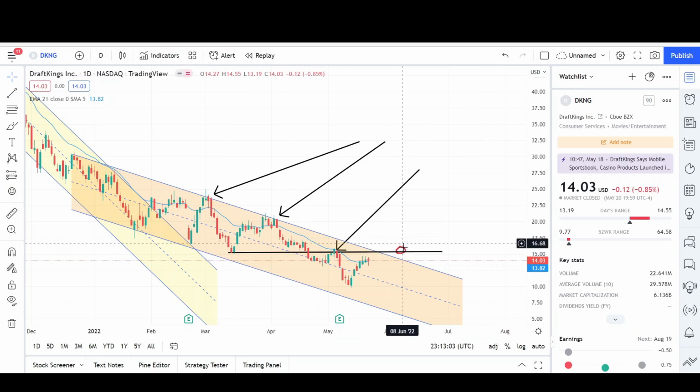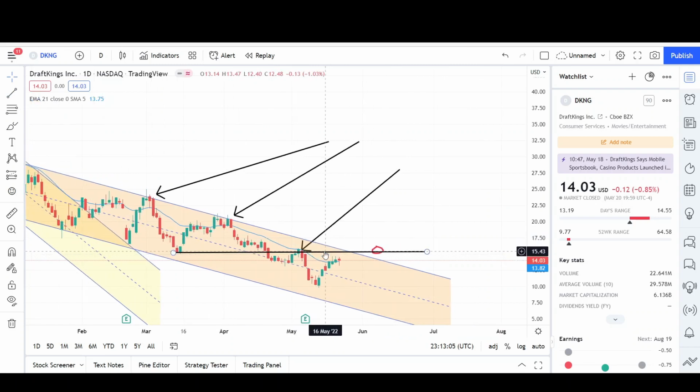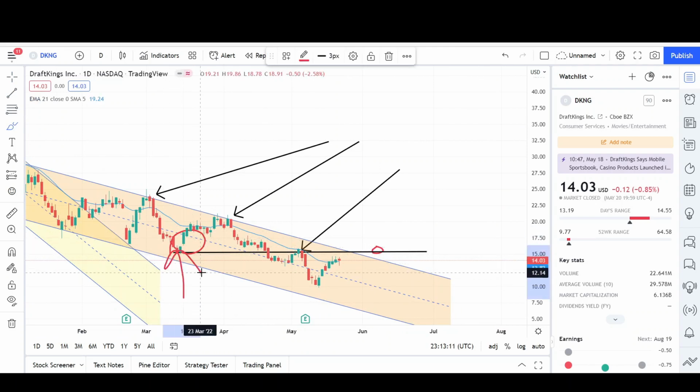We could get back up here at this $15 level because that's where we got rejected before. You can see that it was acting as support in the past. Back over here, we broke this level and then we came back and found resistance. You can see that right where my arrow is. So we broke it. Now we're coming back up to probably find resistance again.